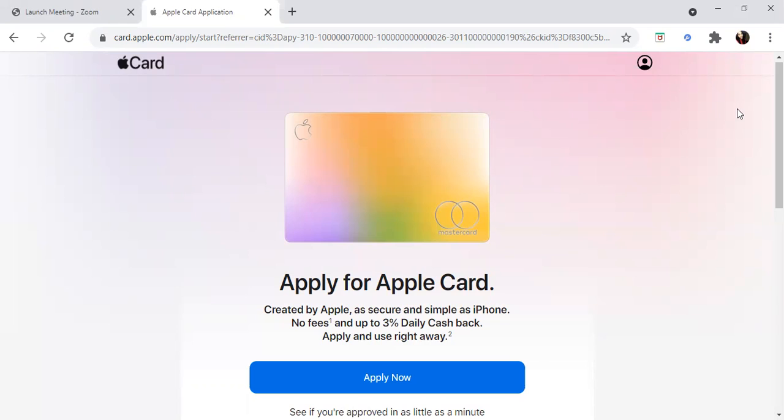Be very careful. So I want to bring you this information on how you can qualify and be pre-approved for this Apple card with a soft inquiry pull.